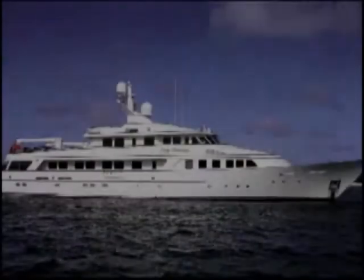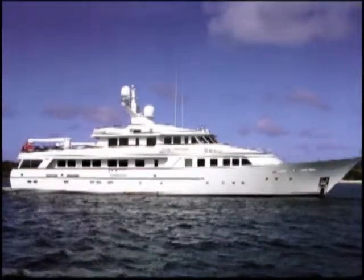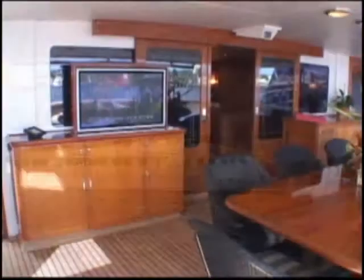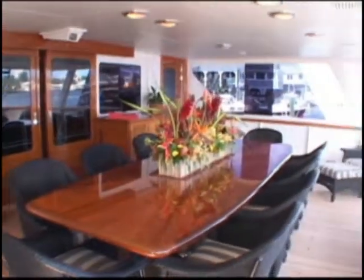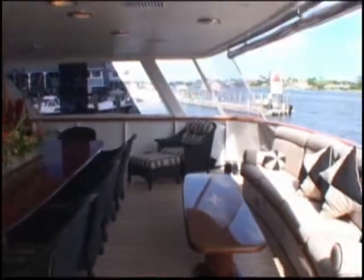Lady Sheraton is a 148-foot motor yacht accommodating 10 guests in 5 staterooms with 9 crew. We start our tour on the spacious aft deck. Here we find a wet bar, stereo, plasma screen TV, and alfresco dining for 10. The aft deck can be open or fully enclosed.